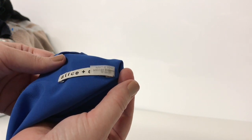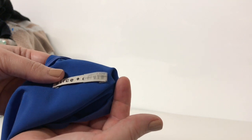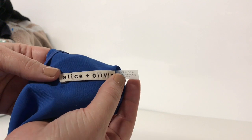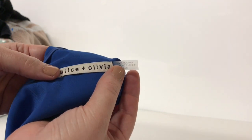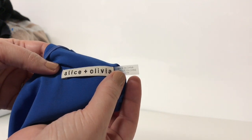However, I have noticed I'm getting a little pickier in what I pick up. I've got lots and lots of product, and so I'm just taking a little bit more of my time. So by starting with Alice and Olivia, I hope they're all not this good, of course, but I'm hoping to really set that bar high in the types of pieces that I'm picking up.